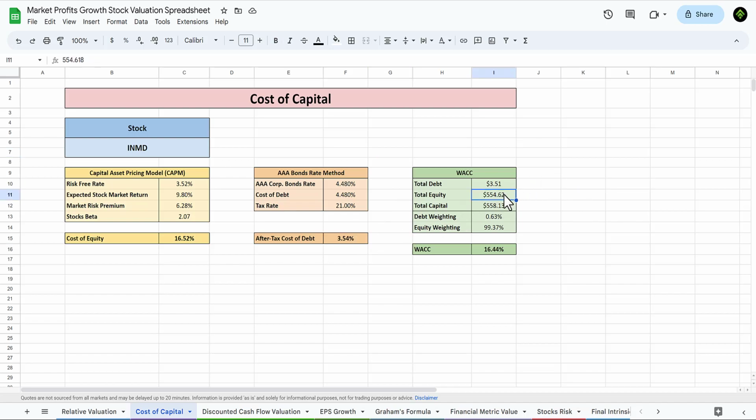You just have to type in how much equity they have. These are in millions. And then the total capital, the debt weighting, the equity weighting, and then it'll give you a formula. It's a very simple formula, but it manually does it, and you get the WACC, the weighted average cost of capital, is about 16.44%, which is a very high weighted average cost of capital.